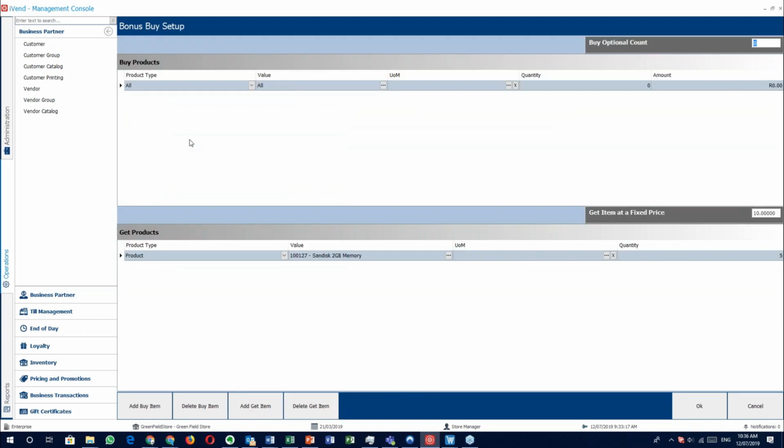And okay, to show you exactly what the story is over here, because this has actually got two things I want to show you. First off, the fixed price item. Right there, I scan in this item with a quantity of 5, and it will give me the item at a fixed price, which is, yeah, I think I need to update the prices on this thing because that is just ridiculously cheap.